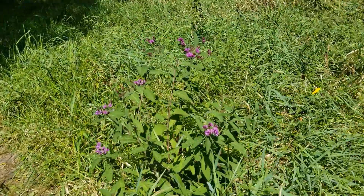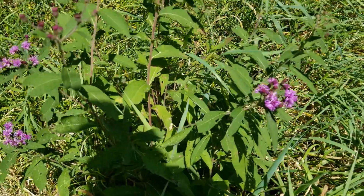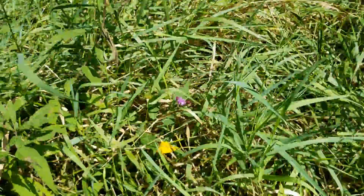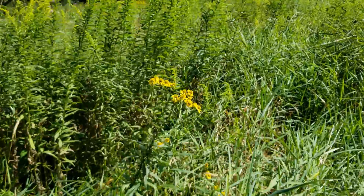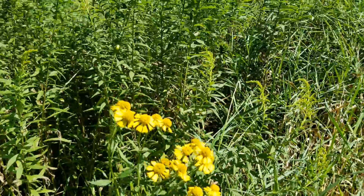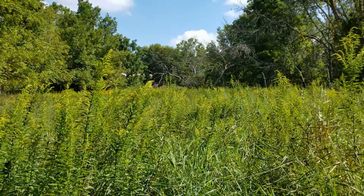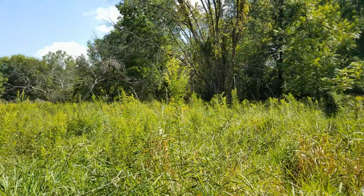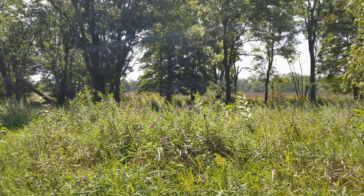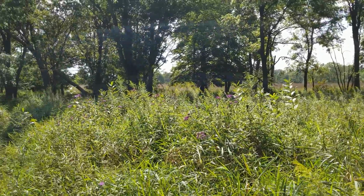In a closer look, we have some New England aster beginning to bloom. And then over here we have some common sneezeweed blooming. Goldenrod beginning to bloom. A lot of people think that goldenrod is what causes people to sneeze with hay fever and allergies, and that's actually ragweed. Goldenrod is not wind pollinated like ragweed is.